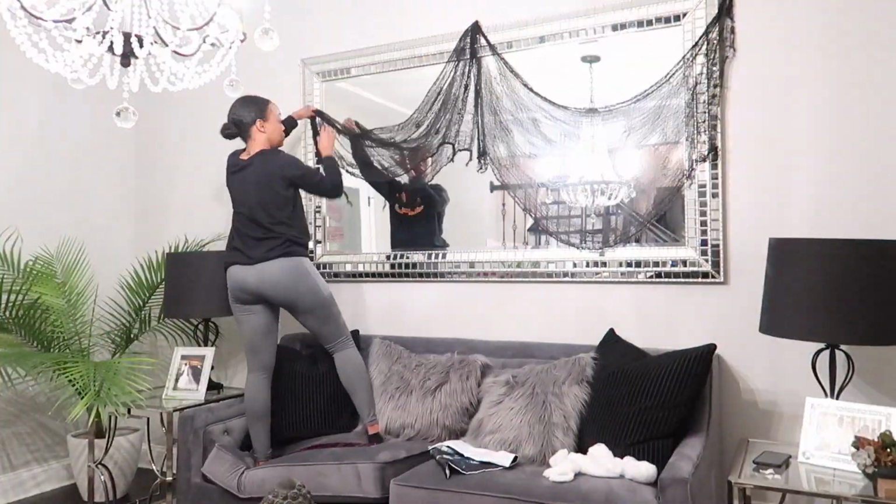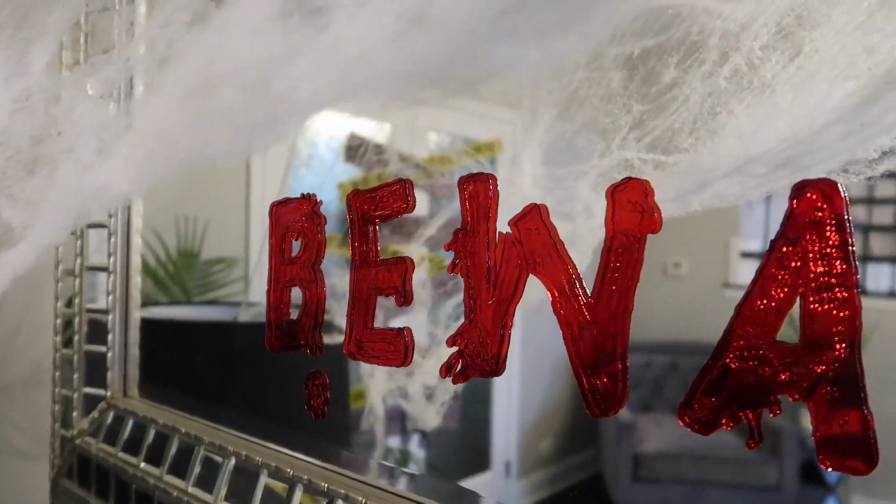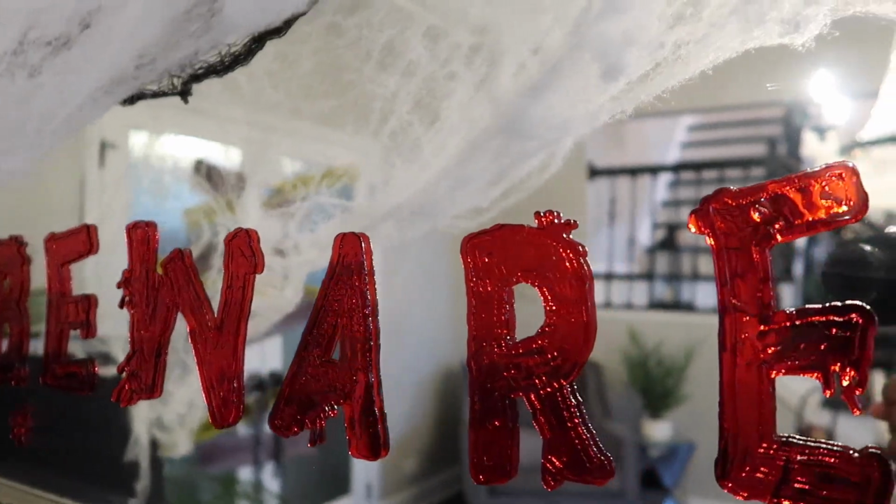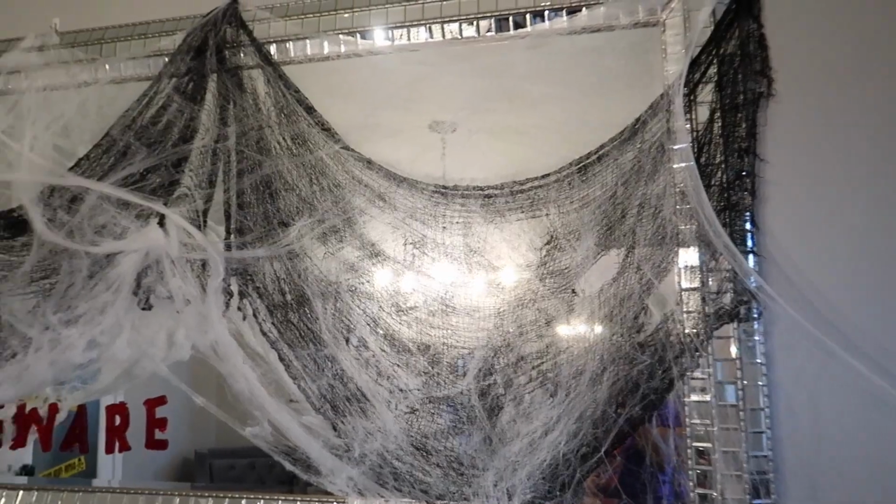Over here, I just decorated with some more creepy cloth and spider webs. I found this beware, blood dripping effect at Walmart, so I put that up on the mirror. You'll notice I have the spider webs and creepy cloth kind of attached to the wall. I'm using my 3M hooks to do this, you guys. I didn't use nails or tape.